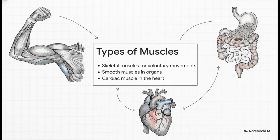These are attached to your bones by super strong connective tissues called tendons, and they handle everything from running a marathon to lifting your coffee cup. Then we have smooth muscles quietly working away inside your stomach, your intestines, and your blood vessels. And lastly, the highly specialized cardiac muscle, which exclusively makes up your heart and literally never stops contracting.